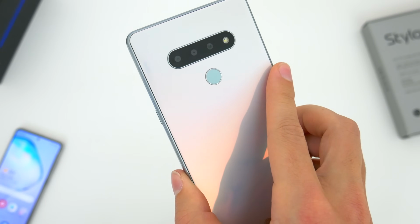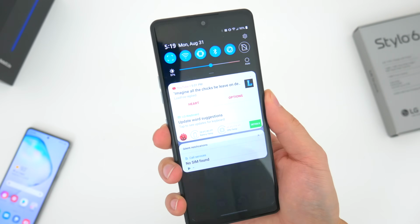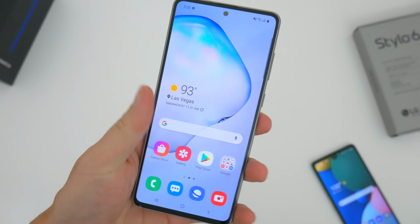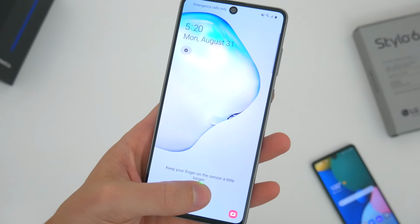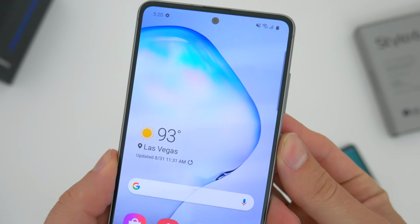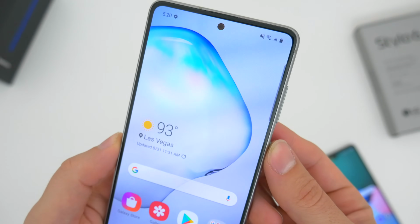With this, it's pretty fast and accurate, and obviously very easy to feel for, and personally, I'm still a fan of the good old physical sensor on the back, especially on these mid-range phones. With the Note 10 Lite, it actually offers the newer in-display fingerprint reader up front, and to be honest, it's fine, but I don't think it's as fast or as accurate as the Stylo 6's physical fingerprint sensor. Fortunately, the Note 10 Lite does also have Face Unlock, something the Stylo 6 does not offer, and that's what I would use more to quickly unlock the device.